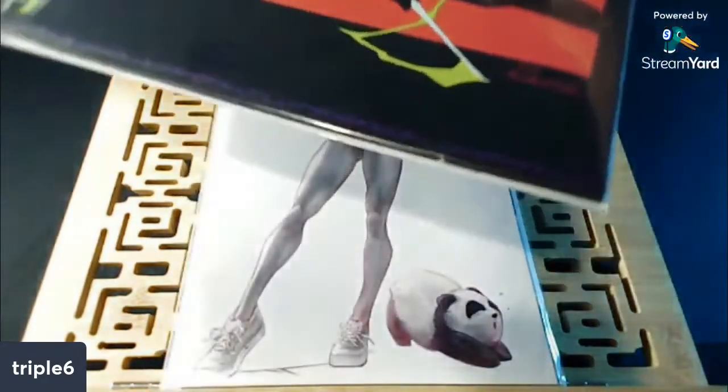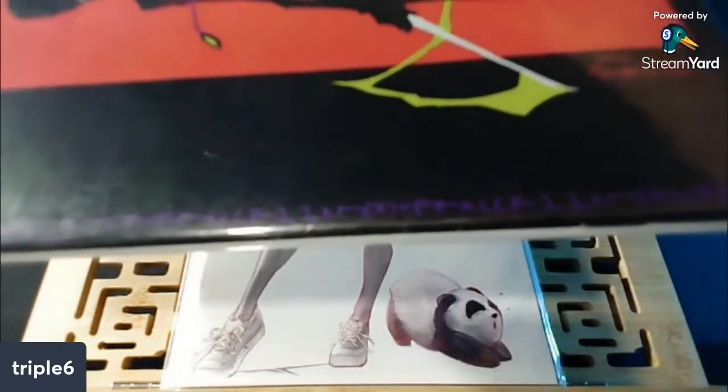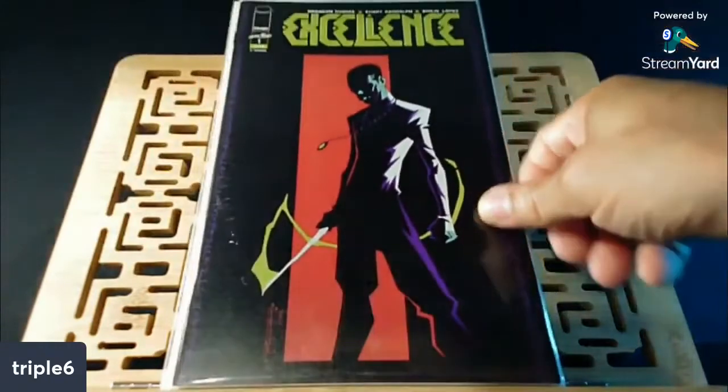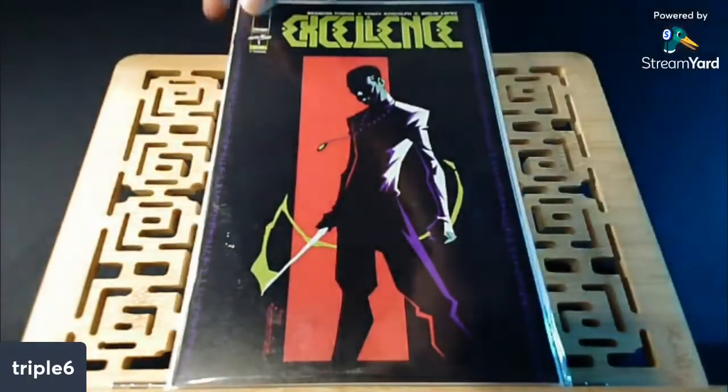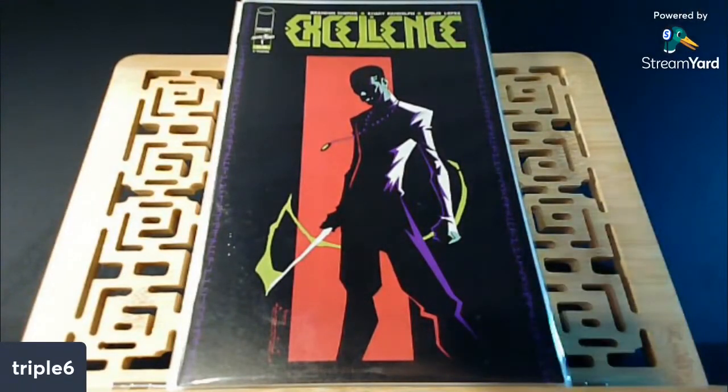There's a small, there you go, a small color breaking tick, but it's still just an overall beautiful copy for an almost all black cover. Man, look at that. Just a dope cover.